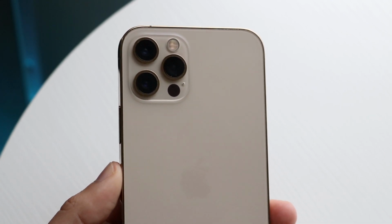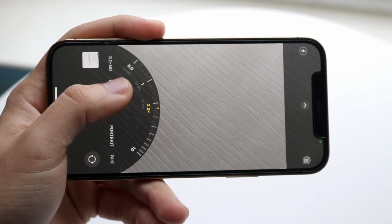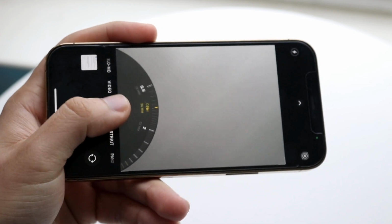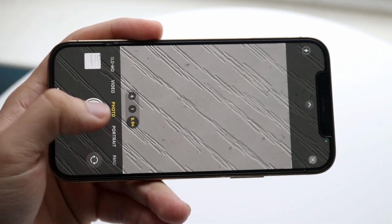Now in the camera department, like I mentioned, this phone has that triple camera setup on the back. So it has a 12 megapixel wide angle lens, 12 megapixel telephoto lens, and then a 12 megapixel ultra wide camera. And then on the front, it has a 12 megapixel wide angle lens as well. Now, luckily for us, we can do 4K at 60 on the back and the front of both these cameras.